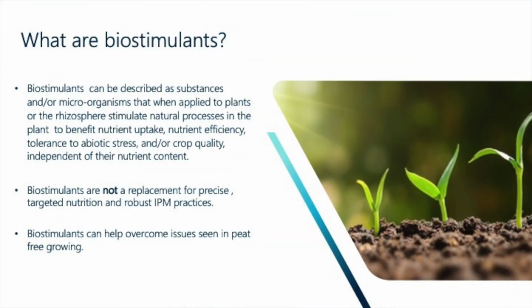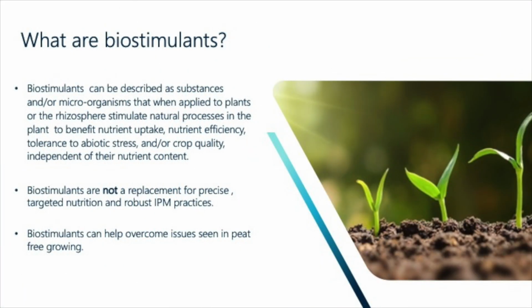But what biostimulants aren't, they're not a replacement for robust controlled release fertilizers or IPM programs. We do see quite a lot of people touting biostimulants as pest control products or controlled release. That is completely incorrect. But when we go back to peat-free, and this is where I see there's a good opportunity with biostimulants, they can help overcome some of the issues that we typically see, such as nitrogen leaching, nutrient use efficiency, and even irrigation management.